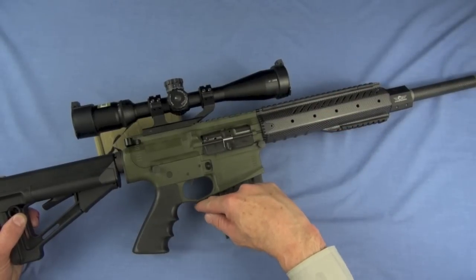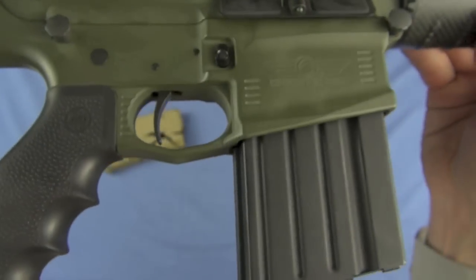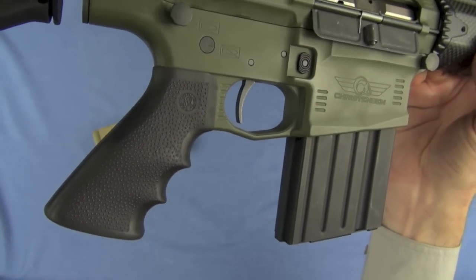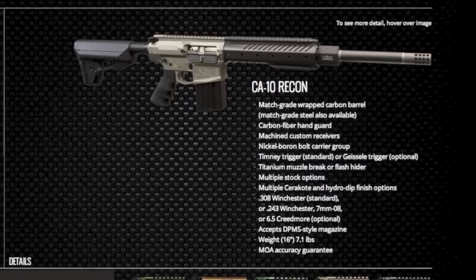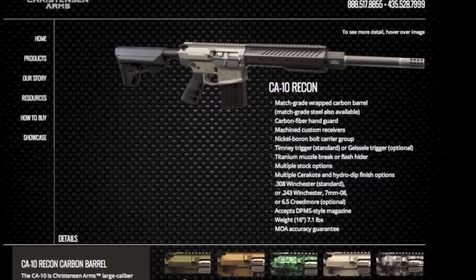Flared trigger guard. We're kind of talking about ergonomics here. I love that. You can't put another one on though. If you really wanted to, you just can't. That's a Hogue pistol grip that comes with the CA-10. I think you have a couple other options on it. So that's cool. Let's talk about the trigger, I guess, right now.